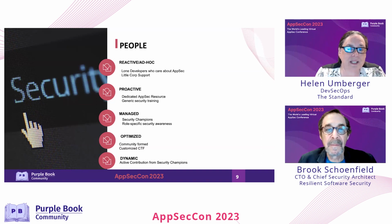And we then put it in the different categories of which maturity level it is. And we're looking at reactive. That would be a lone developer who cares about security, but there's no programs or corporate support for them. Which brings you up to proactive, where maybe you're a dedicated resource or there's some kind of security training at your company. It may not relate to what you really need, but at least it's there, bringing you up to a place where you have security champions, someone who's taken on that role, either it was assigned to them or they gave it to themselves, which is usually the most effective, who can actually talk to management, who can talk to business and can make it clear what the needs are and start getting the company interested in investing in it.